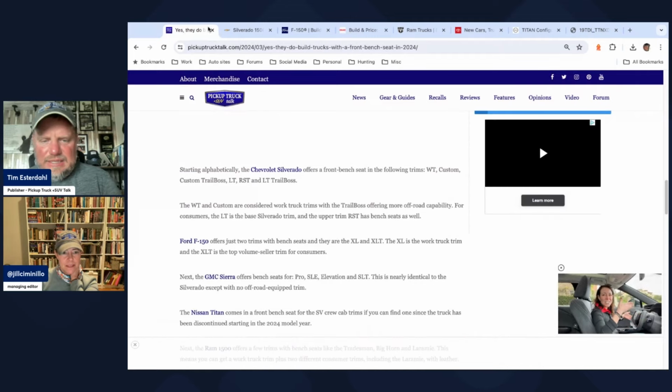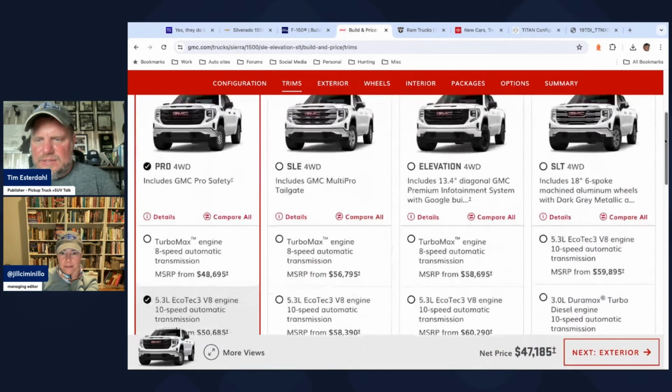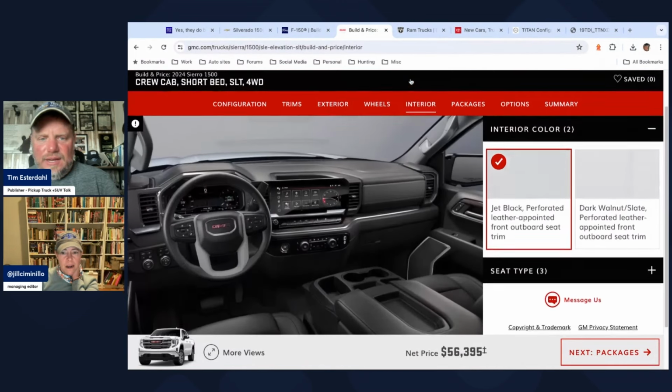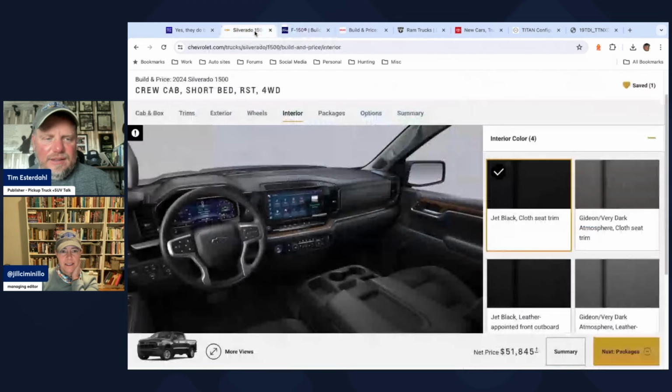So SLT is the highest trim that has the bench seat. So SLT, and I don't know if I have to choose engine, whatever. Interior. So there we go. The SLT. Okay, now that's better. That's a lot better. Although I do wish that GMC would change the logo on their steering wheel. What do you think of that? Just looks kind of plain to me. Looks like they can do maybe something a little fancy. I don't know. I'm nitpicking here. What would you like them to do that's fancy? I guess they all do just the same icon.